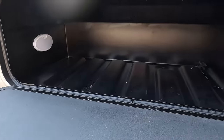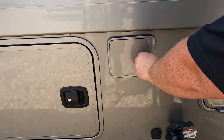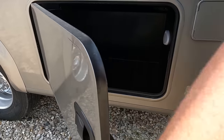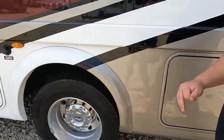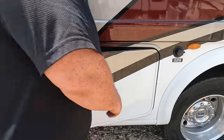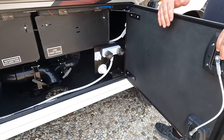We do got storage right here. 50 amp power connection right there. It's where you fill up your diesel. Storage right there. Okay. Very nice. City water connection, Miss Andrea. Oh, they got one. That's the wet bay, but I like the doors on the wet bay. Pretty crummy wet bay though, but yeah.